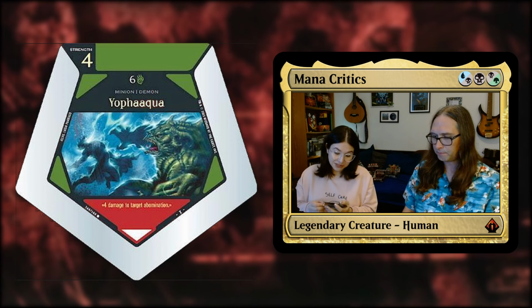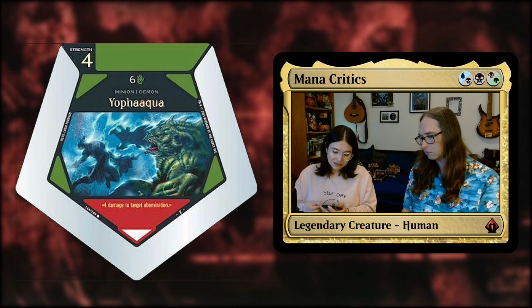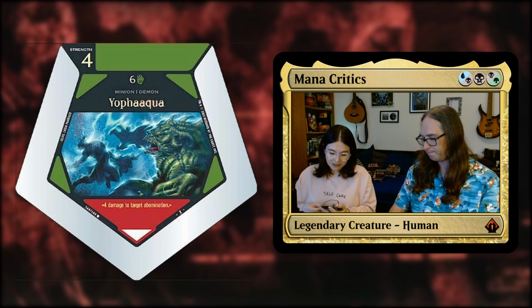Yeah. Interesting. But I mean, looking at most of what we've seen so far, most creatures are small. It seems like it's more the exception where you get something that's really big. Yeah. This one is illustrated by Lucio Parillo.